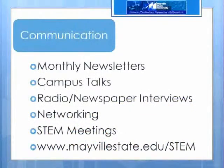And then part of this engineering design process, the last piece is communication. We do a lot of communication with our teachers, with our administrators that we work with, and then other people in the state. We put out newsletters. We'll do campus talks around here, and the talk I'm doing now would be included in that. I've done radio interviews, which was kind of a new experience for me, and newspaper networking. I love talking, so it's fun to go out and visit with people about this. Different STEM meetings, and then our website. We have a lot of our information on our website, which is shown at the bottom there. So communication is a big part. And that is what I have for the program at Mayville State.